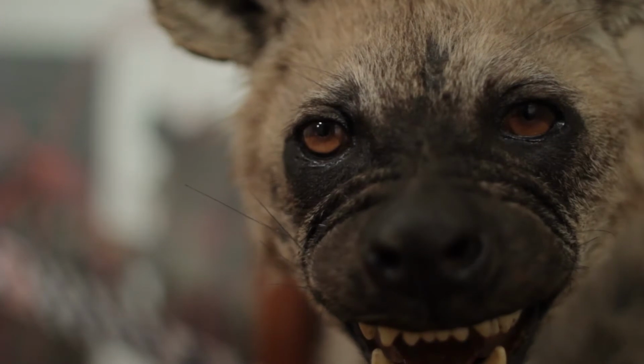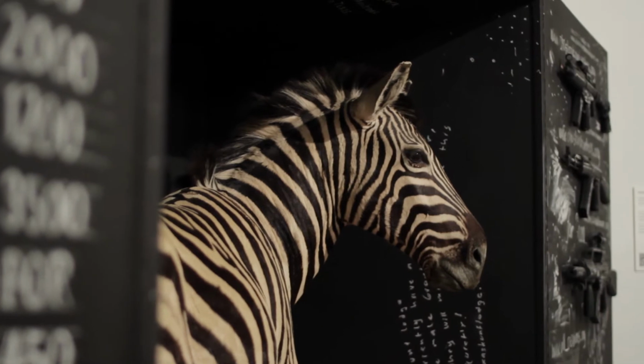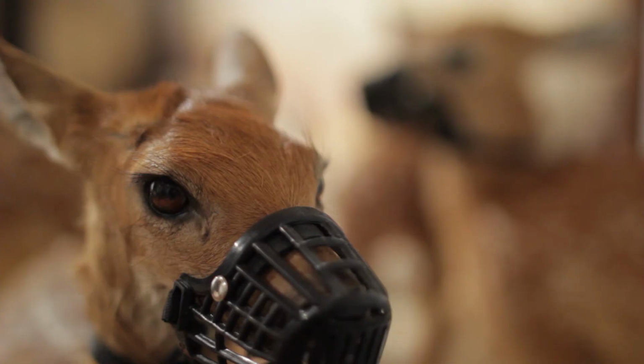Wunderkammer is German for the Cabinet of Wonders. The idea was that the viewer would not just look at the object, but would look through the object. When we see the object, in this case animals, we can't help but ask ourselves, where did it come from? How did it live? And perhaps most importantly, why is it dead? How did it die?